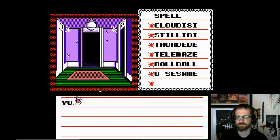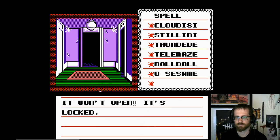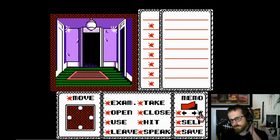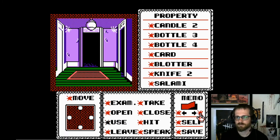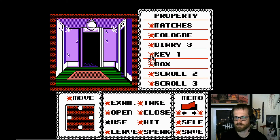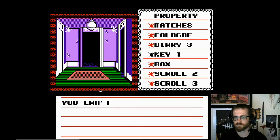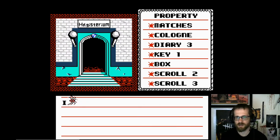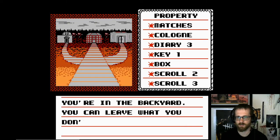Yeah. Key one, maybe? Very strange looking rug. Let's burn it. Well, we have cookies. And cookies were kept in a safe. So I'm thinking it must be pretty dang important.